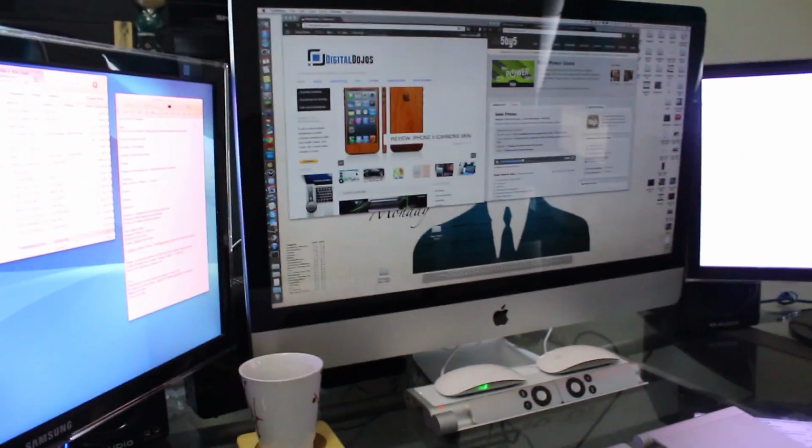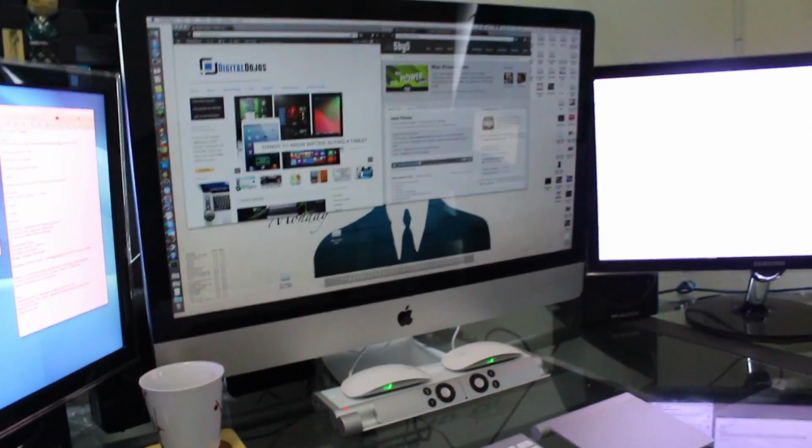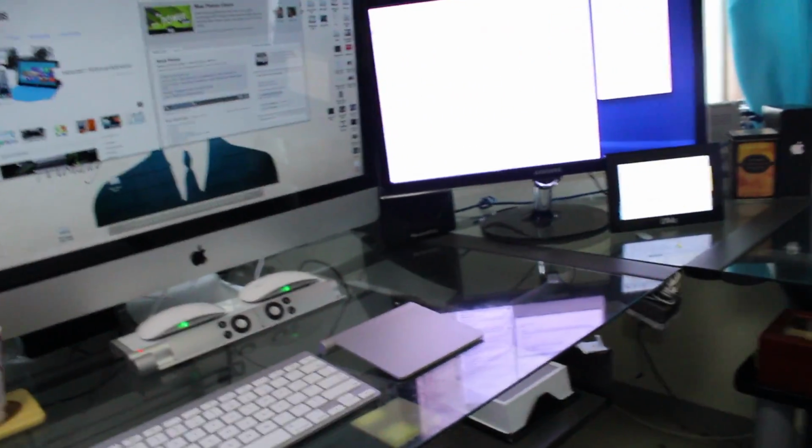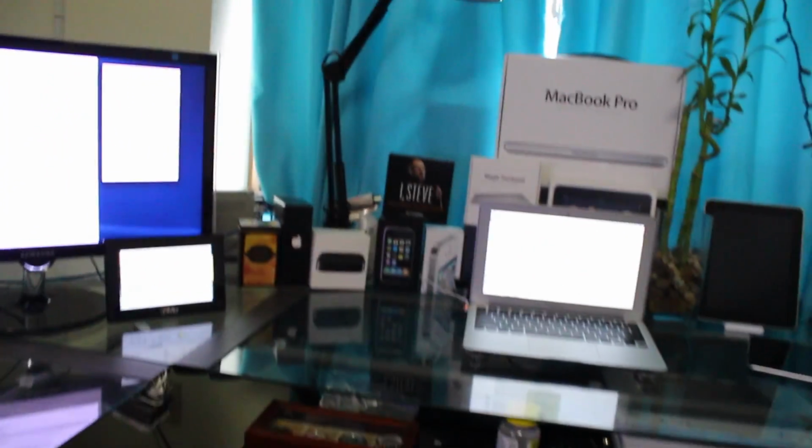The triple monitor setup. Both displays are hooked up via Thunderbolt. 24-inch display, 27-inch display, 24-inch display. These 2 external monitors are exactly the same. So it works out nicely. Again, the MacBook Air on the right side there. And I think, honestly, that's about it.